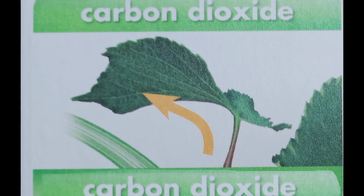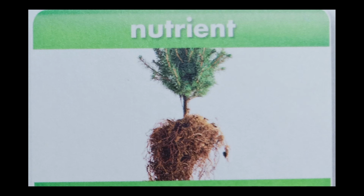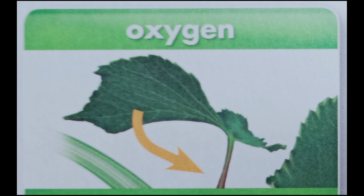Carbon dioxide. Carbon dioxide is a gas in air that is taken in by plants. Germinate. Germinate means to begin to grow. Nutrient. Any material needed by living things for energy, growth, and repair. Oxygen, a gas in air that plants and animals need to live.